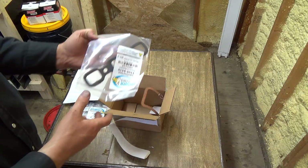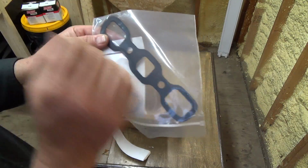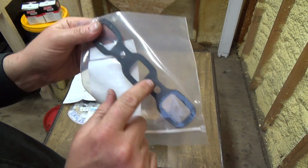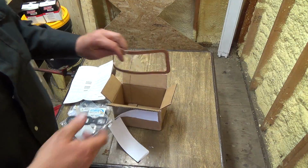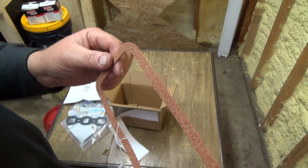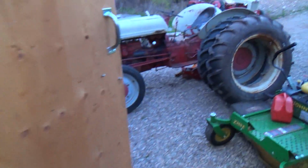And then they're both the same. One intake, exhaust, and then intake, exhaust on the other side too. That's how they are. So the intake's a small one and then the exhaust is the bigger one. So that needs done. Probably have to do a bit of cleaning up on that manifold. That'll be a job later on for sure. And that is the valve cover gasket. I hope. Anyways, let's go have a look.